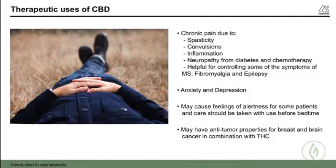The therapeutic uses of CBD are different from THC. Complementary, but different. So it definitely deals with pain, just like THC does, but it attacks pain from a different side than THC.